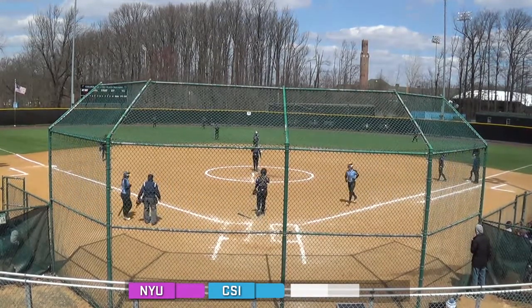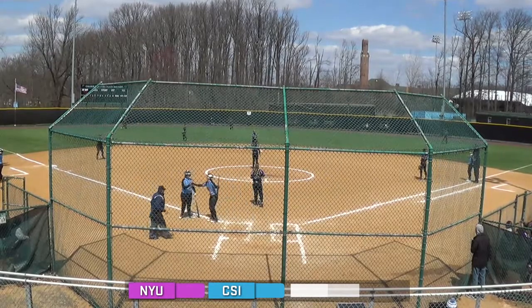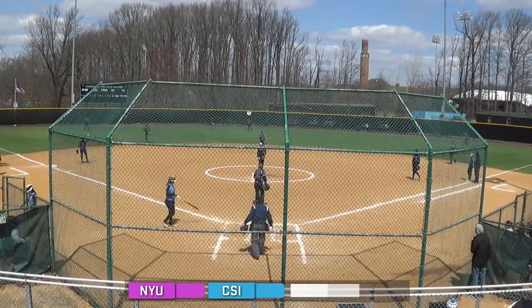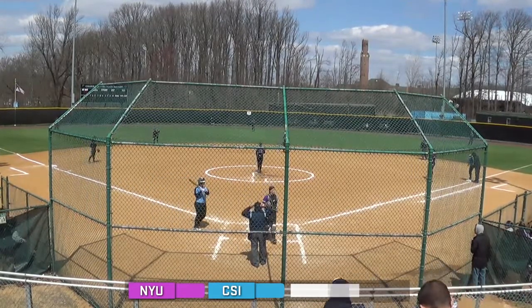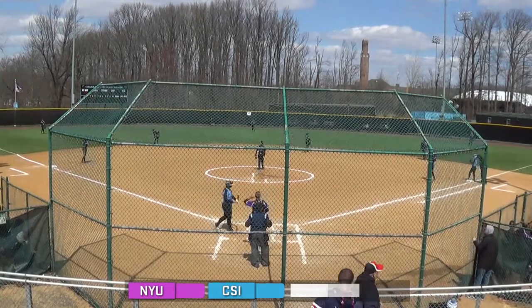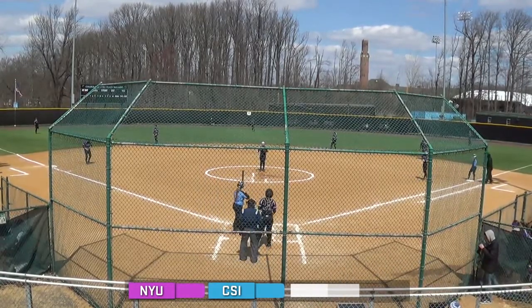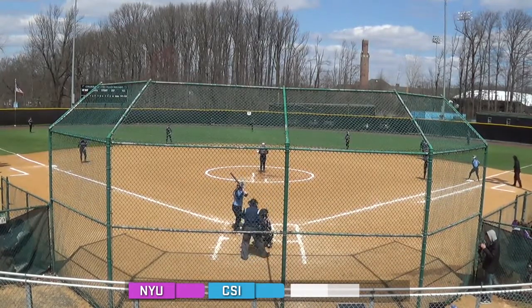So that time Riches hits the ball very hard to center field, but another good defensive play in the outfield by the Violets, and with 2 outs now and a runner on first, that'll bring up Jamie Holmes. Holmes hit the ball deep into left field at her first at-bat, and the wind blowing in could have prevented a 2-run homer for Jamie in her first at-bat.